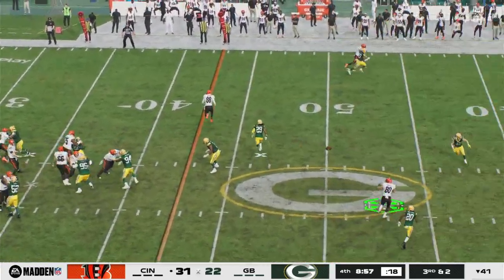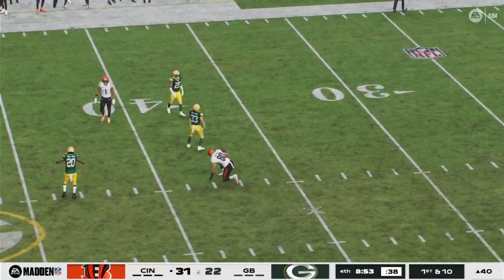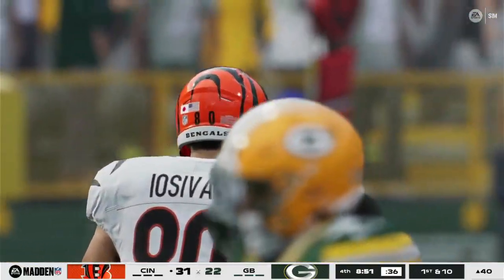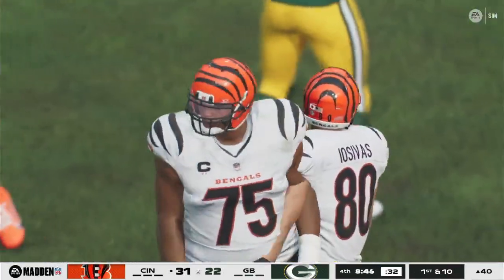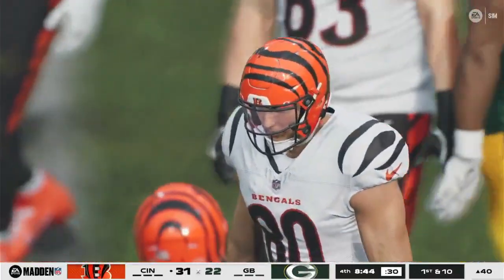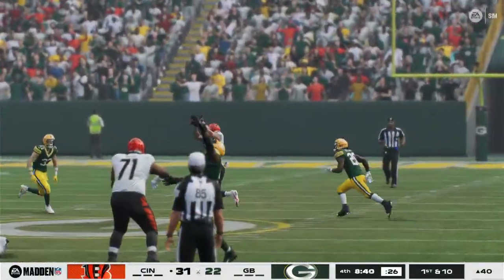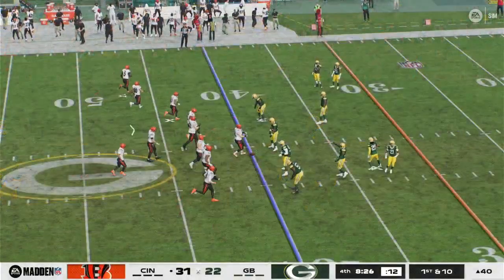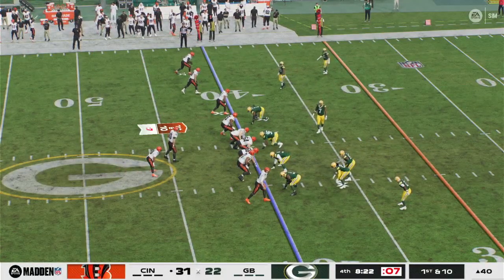Shotgun snap to Flacco. That's caught for the first. And this is marked down right along that 40-yard line. It goes as a gain of 19 yards. And it'll be 1st down, Bengals. That's what we call situational football. You spend all week working on your nickel passing game package to take advantage of 3rd downs just like that.